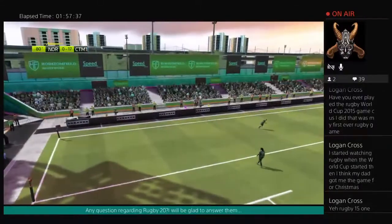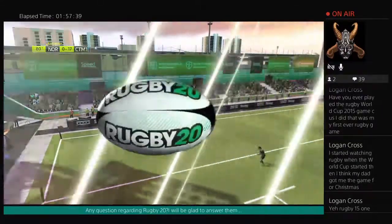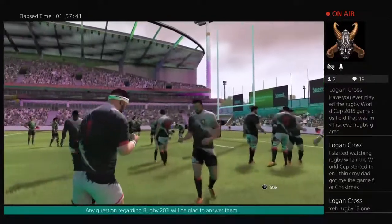But sadly to the left of the posts, so the score stays at 0-70.